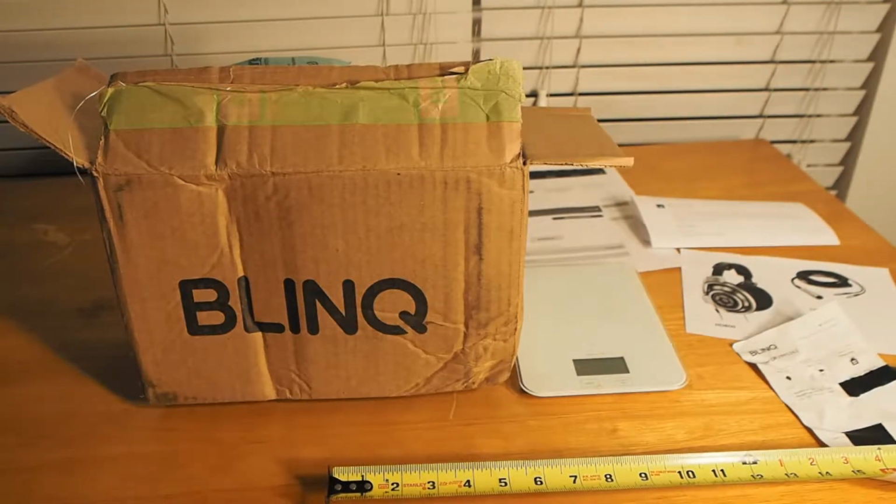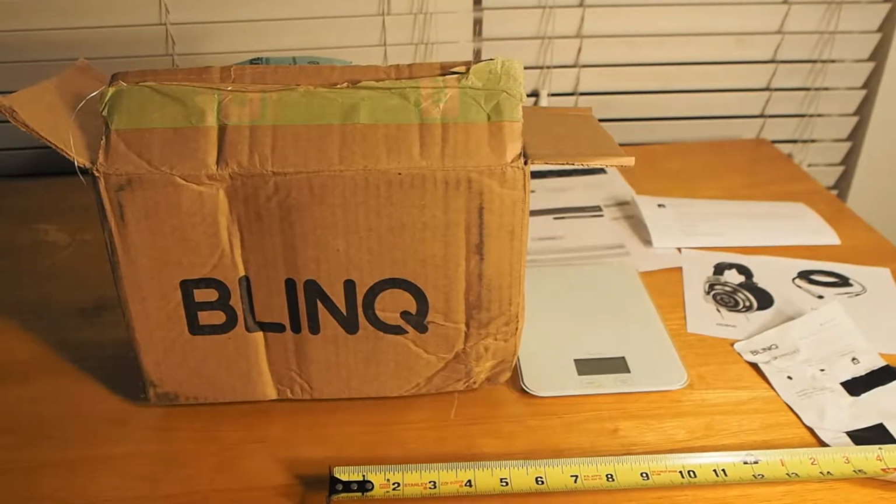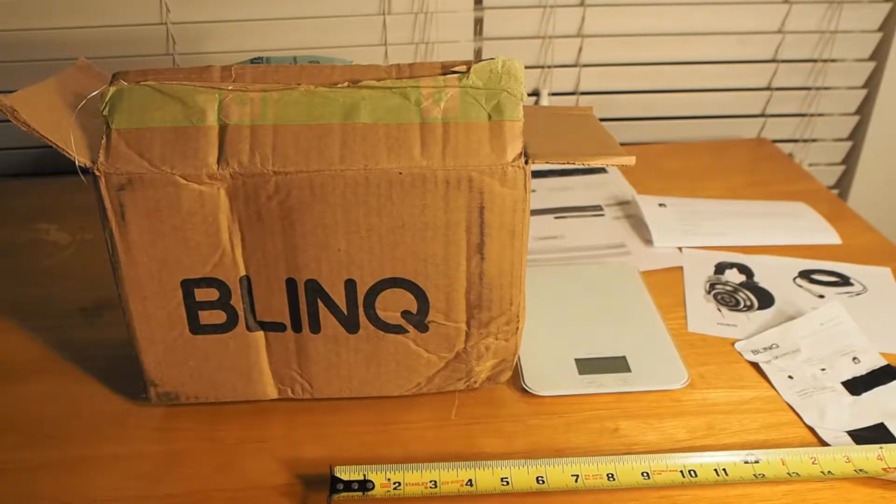Hey there folks, I just wanted to reach out and talk to everybody about an experience I had, or a couple I should say here, with Blink.com. You can see their box came in from their shipping, and just kind of give you an overview with a very frustrating situation I've been dealing with here with these guys.